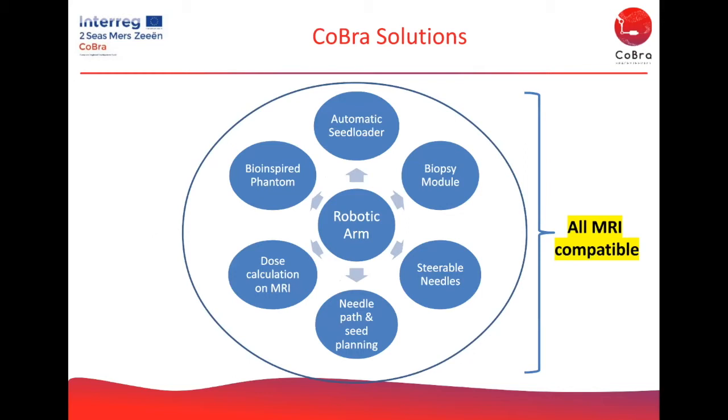So in addition to the robotic arm, we have the seed loader to deliver the radioactive seeds into the prostate. We have the biopsy module. We have steerable needles. We have software to model the needle path and the seed planning. We have dose calculation software for MRI, which will take into account inhomogeneities within the tissue. And we also have a bio-inspired phantom, which will allow robust testing of the whole system. And it's very important, of course, to remember that all of this is MRI compatible, so it will be possible to be used under real-time MRI.